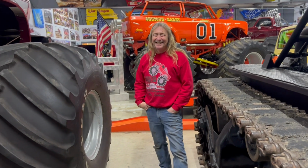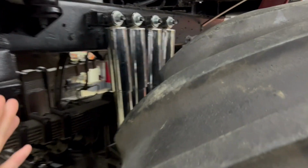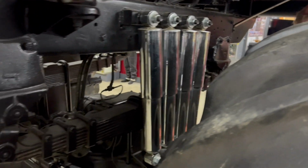That's incredible. Could you tell us about some of the suspension on these trucks? I mean, look at just the amount of detail that goes into these. What do you have to do to get one of these working?